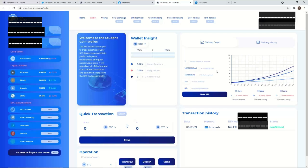And it should be a good enough number. I've already earned 25 student coin in less than a day, so that should tell you everything right there.